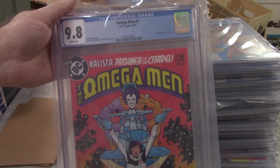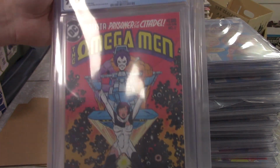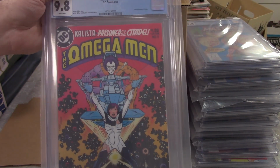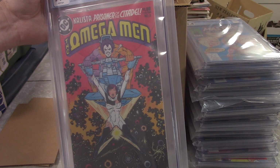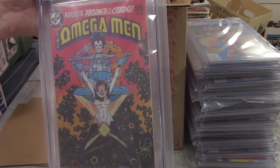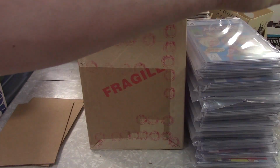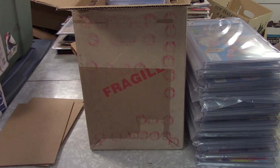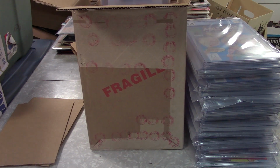Oh, there we go. Oh, man. 9.8. Yeah, first appearance. Look at that. That was a direct edition book, so I don't think there are any newsstand editions. I might be wrong about that. Keith Giffen, Mike DiCarlo cover and art. So, yeah, very happy with the 9.8 on that. That's another book that for a long time was in the bargain basement box and didn't get treated well.